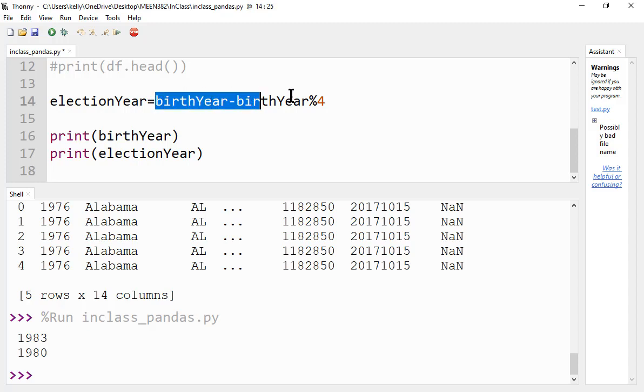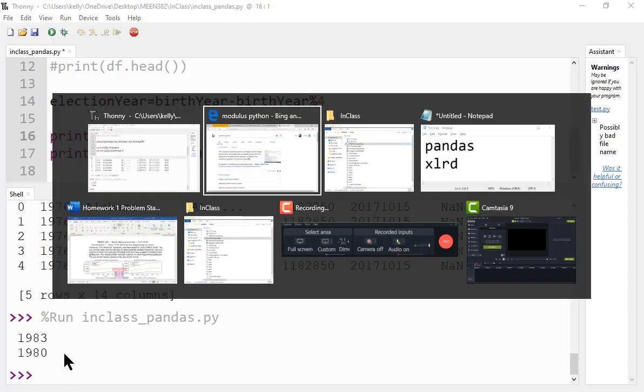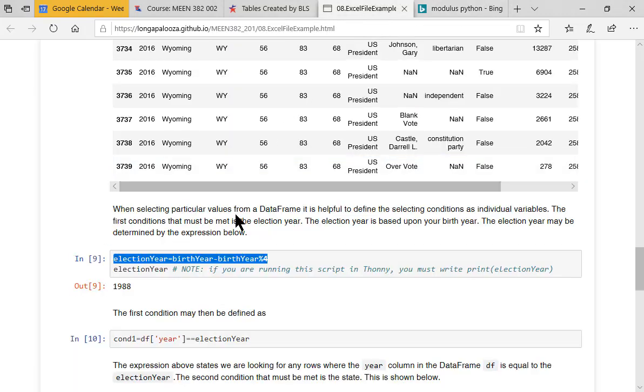And so you could have calculated this multiple ways, I assume. This little line is just printing it out. We have to actually write print election year for that to happen.